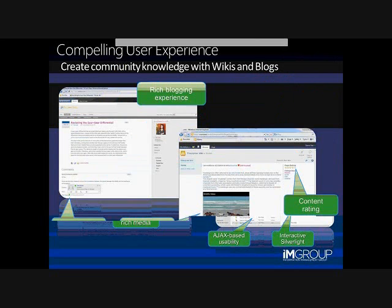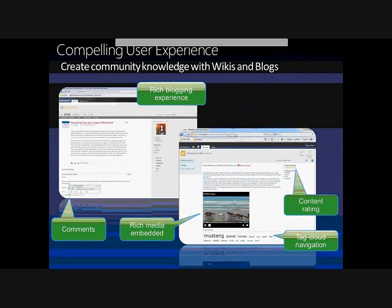From a user experience, an end user who sees this can blog, they can comment, you can create rich media, so videos, etc. You can rate, you can tag. So all the current rich experiences such as blogging and content rating are all enabled by default in SharePoint Online.